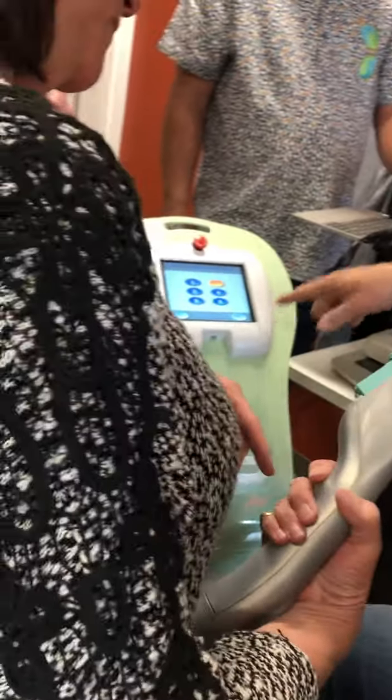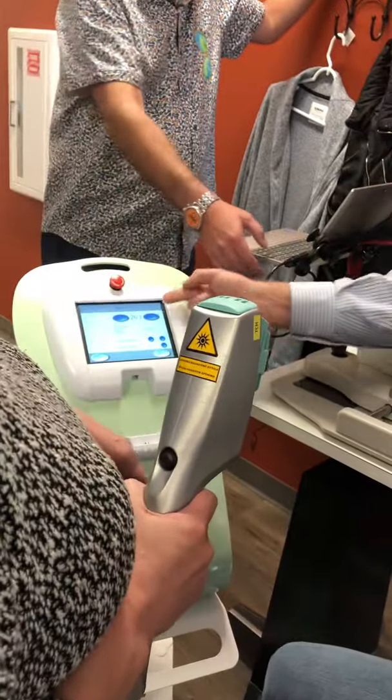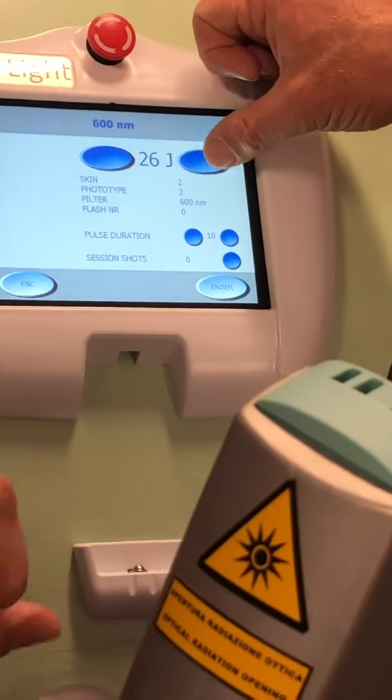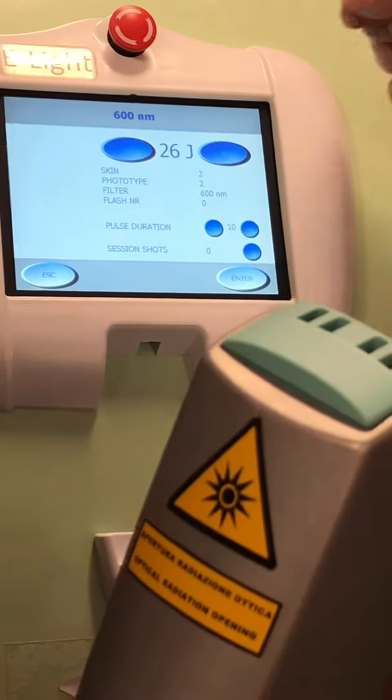Okay? So now that's done. Okay? I'm a 2. So you go in and hit enter. This set up the whole treatment. Now I want you to understand that, docs, if you wanted to juice it up a little bit more, I can move the joules up or down, okay?